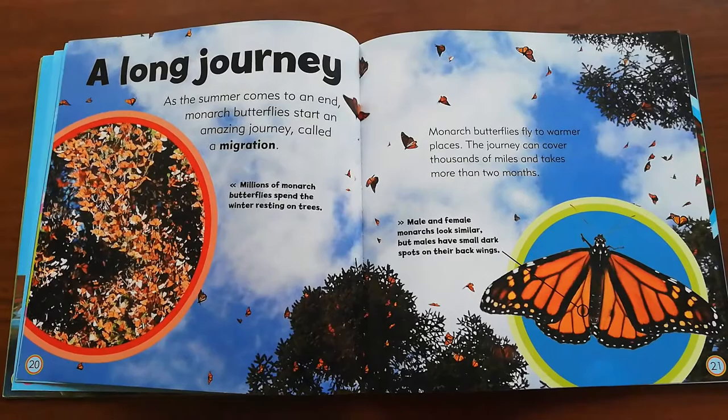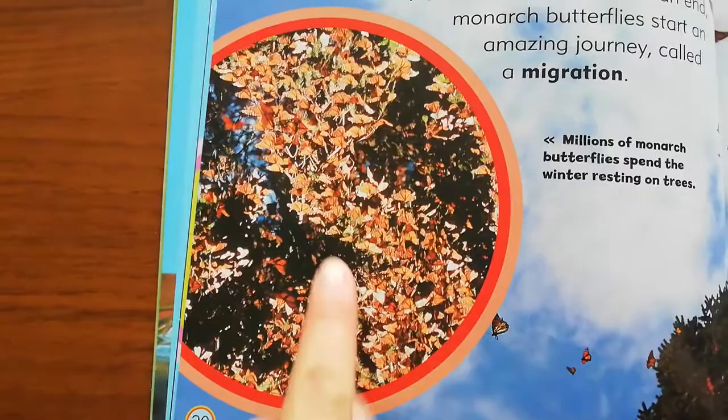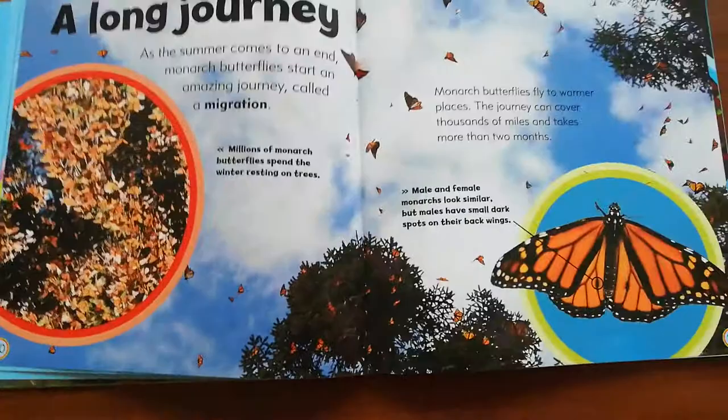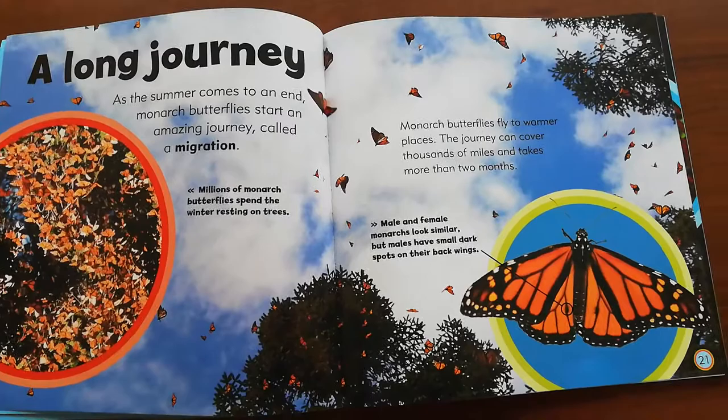As the summer comes to an end, monarch butterflies start an amazing journey called migration. Millions of monarch butterflies spend the winter resting on trees. Monarch butterflies fly to warmer places. The journey can cover thousands of miles and takes more than 2 months.